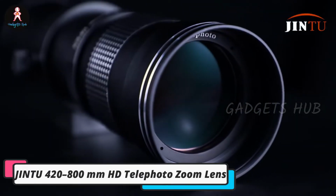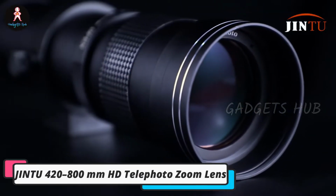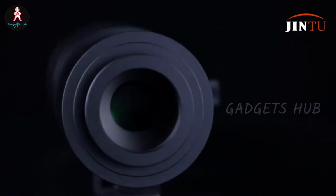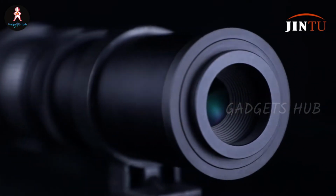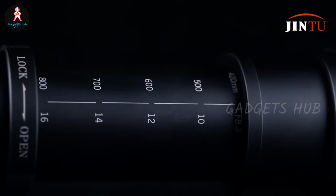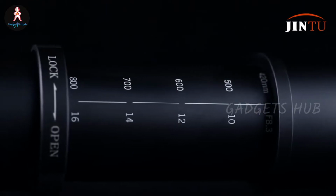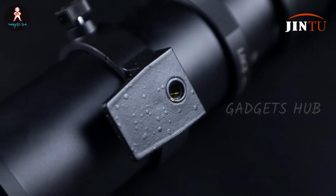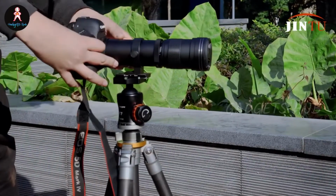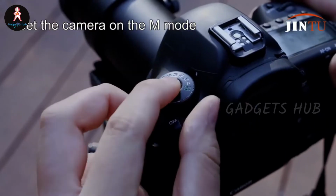Enhance your photos with the Gentoo 420 800mm HD telephoto zoom lens. Developed by a company with more than 15 years of experience, this lens ensures you get high quality and optimal consistency. Designed for both professionals and novices alike, this super telephoto zoom lens delivers the sharp precision you need. In fact, you'll love its long-range performance and image quality. It somehow keeps your gear cost low while improving the result.